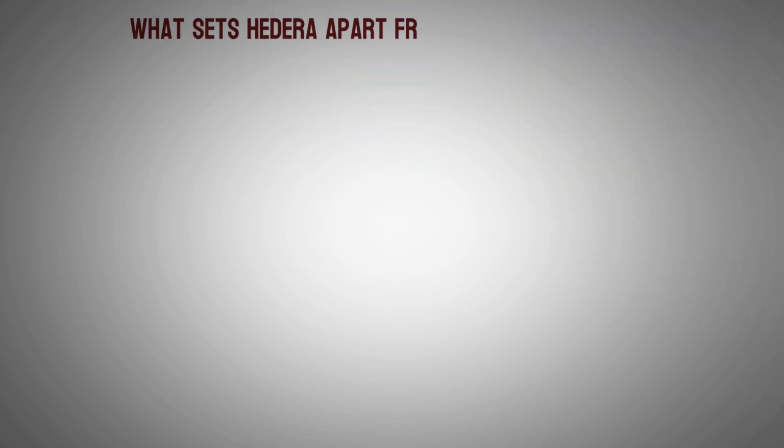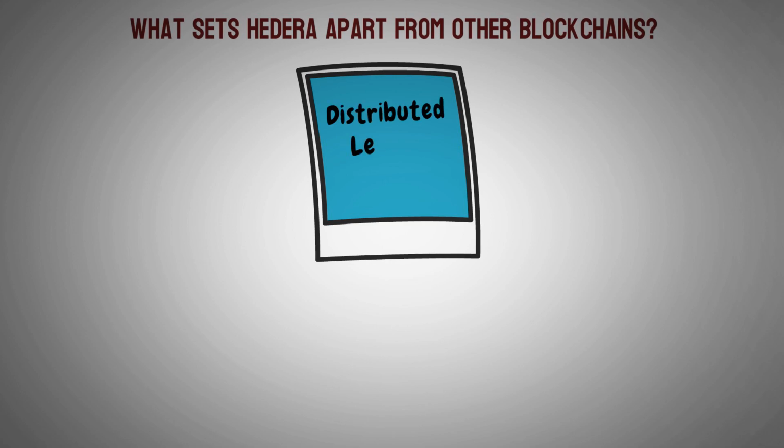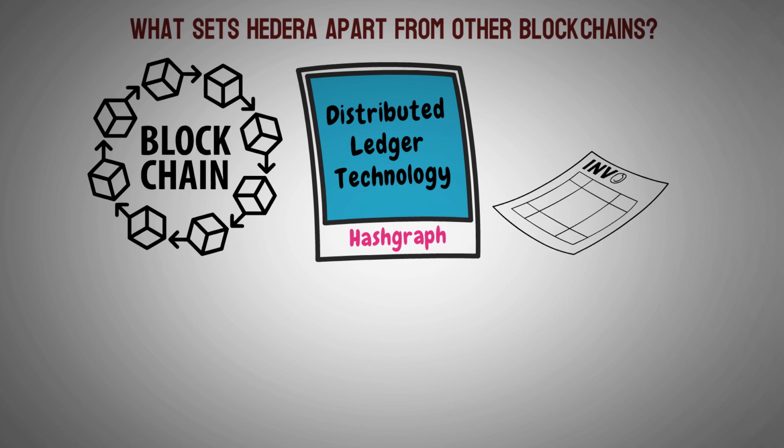Now, what sets Hedera apart from other blockchains? Hedera is not a blockchain, but rather another kind of distributed ledger technology known as Hashgraph. That being the case, what exactly is a Hashgraph? A Hashgraph, like a blockchain, is a consensus technique in which a community of users agrees on the sequence in which transactions have been completed. However, unlike a blockchain, it operates in a somewhat different way.